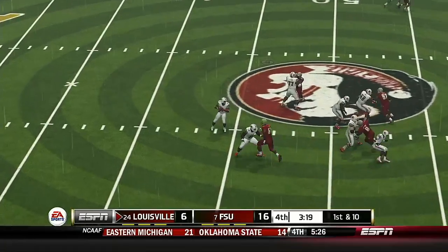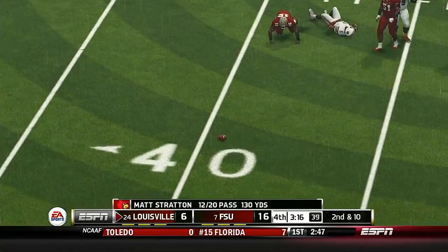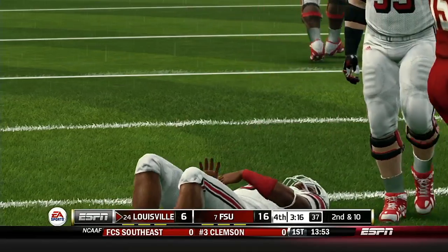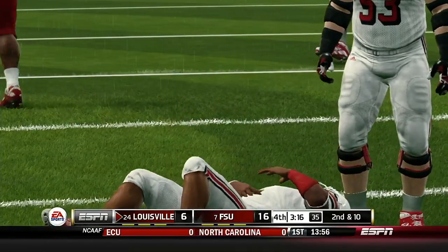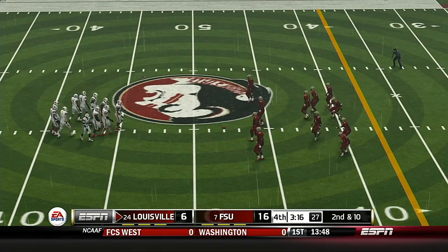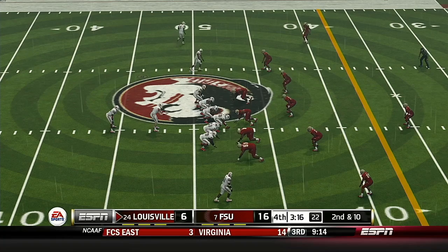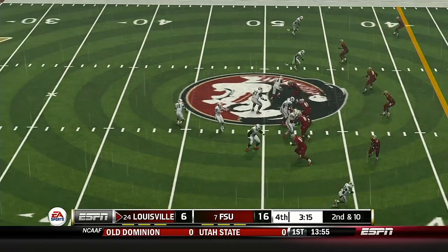That's a bad play overall by the offense. The quarterback's doing everything he can to make the play work and try to execute. The problem is the offensive line did not do a good job protecting him. They're very fortunate that ball wasn't intercepted. From the 48-yard line, second down.